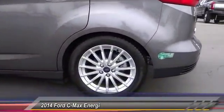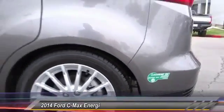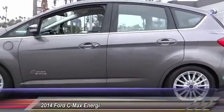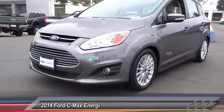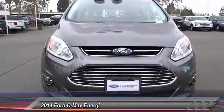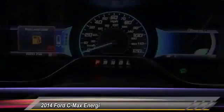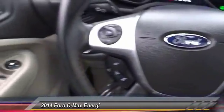Here are some of this vehicle's great options: power lift gate, traction control, park technology package, dual airbags, air conditioning, power steering, four-wheel disc brakes, AM/FM CD MP3 radio, heated front seats, power windows. Drive away with a great deal on this vehicle. Call or stop in today.